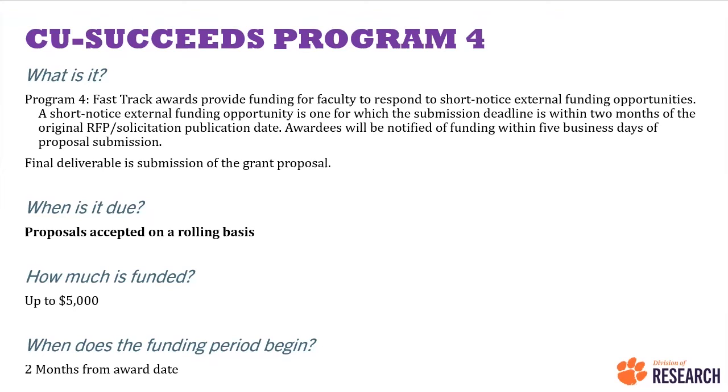with an RFP that had a deadline within 2 months from when they saw it. But the problem is it was announced several months before they saw it. So it didn't technically qualify. So if there are particular agencies that tend to put out RFPs with relatively short turnarounds, you need to sign up to get their email so that you are in the know when these things do come out. Like NIH and NSF tend to have pretty standard deadlines for many of their RFPs, the USDA, DOE, some of the others do too.